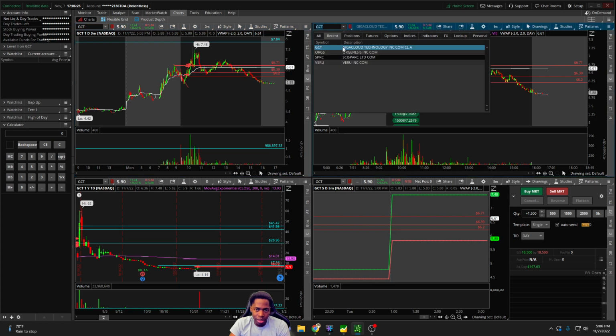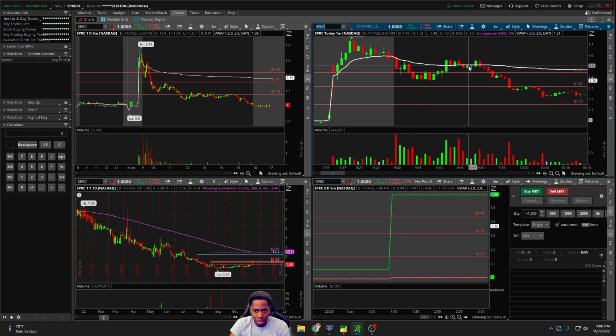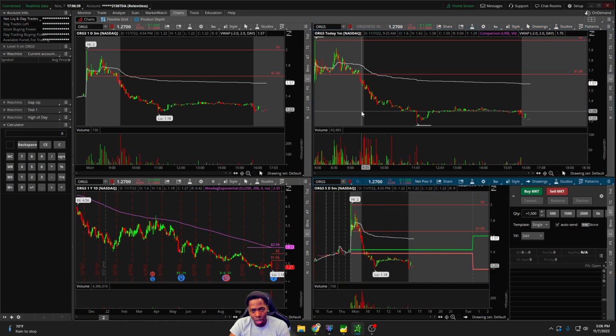GCT, VERU, SPRC was on the watch list. Didn't really hold up well. It did curl up nicely here, but wasn't able to hold its levels. We had ORGS, which was more of a maybe. This one was lower in the gap scan. Did not hold up at all.